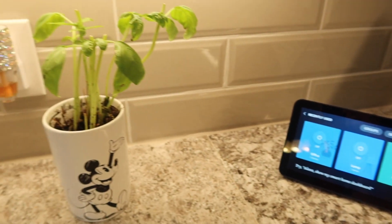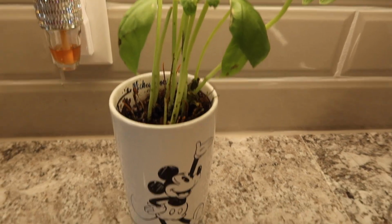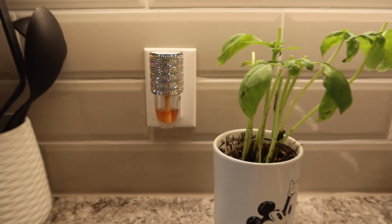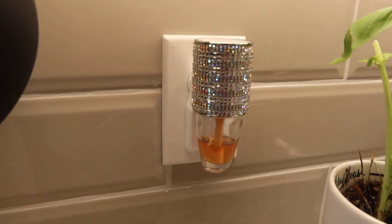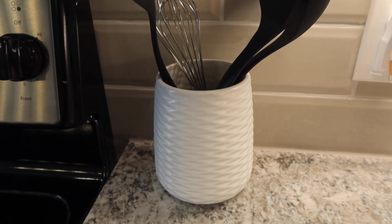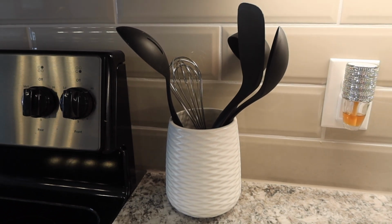Also over here I have my basil plant, which is not doing too well at the moment. So working on that because I love having fresh basil. Also my little plug-in from Bath & Body Works. And I also have my little utensil holder from KitchenAid, and it did come with all of the utensils as well as a little holder for them.